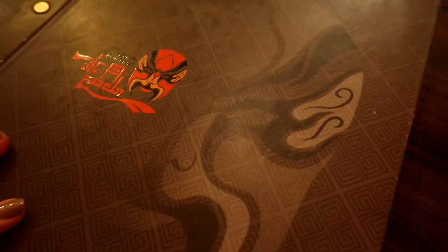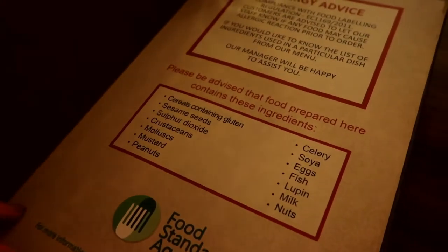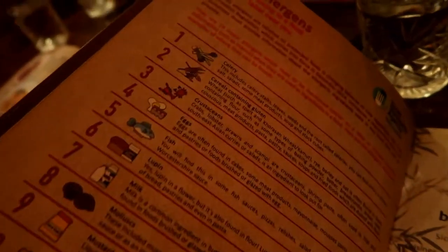And now we've come for dinner. I'm so excited for some yummy Szechuan food at Bar Shu. This looks so good.